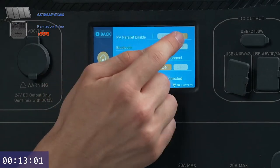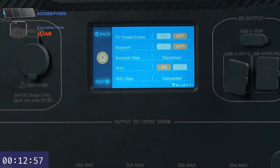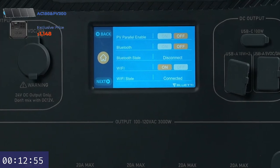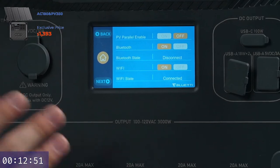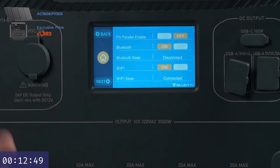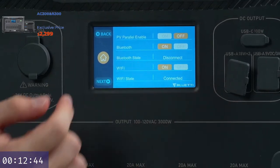So PV parallel on or off, Bluetooth on or off. So if not planning to use the app, which is fantastic, and I'll show you the app, you can turn it off. If you want to use it, turn it on. You can also connect to the app via Wi-Fi. So turn on or off if you want to.